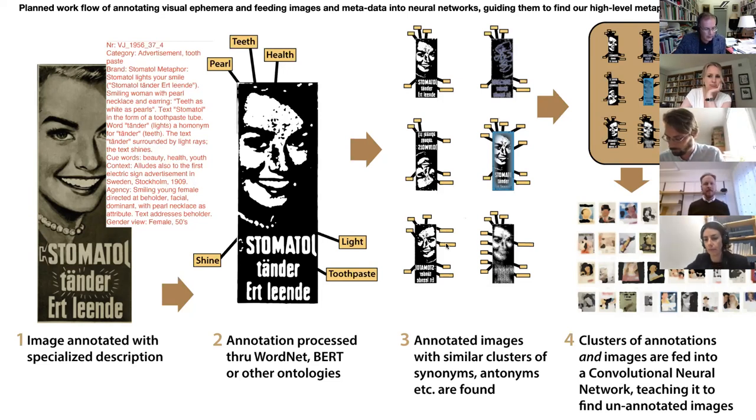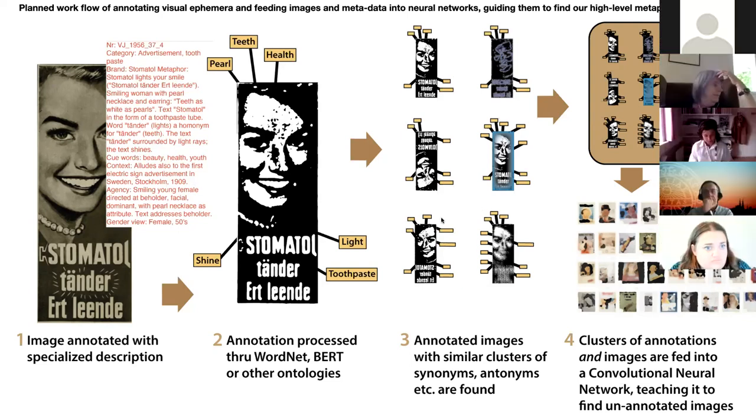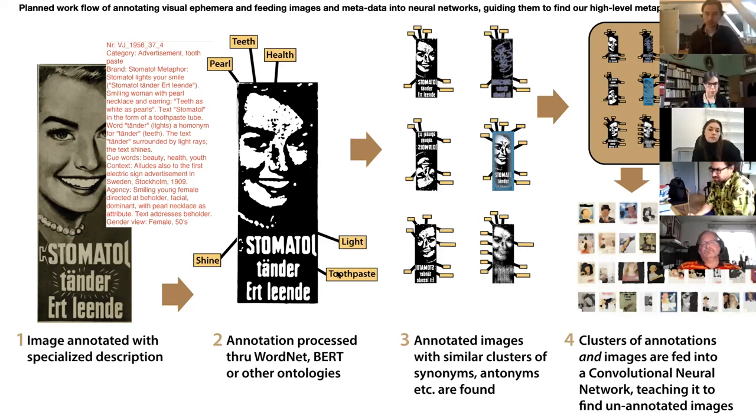And the word clouds can be compared to other similarly annotated images, and possible matches can be found. These are sort of matches for this kind of image. And this is the first stage with a recursive neural network of some kind or different kinds.